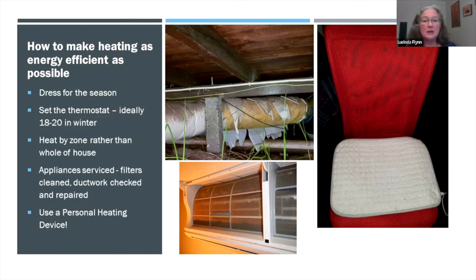Down here, you can see a reverse cycle air conditioner with quite a dirty filter. It's surprising how many people aren't aware that they have filters, but you need to take them out every now and then. It's very easy. You just open up the flap at the front and take the filter out and give it a wash with soapy warm water and put it back.